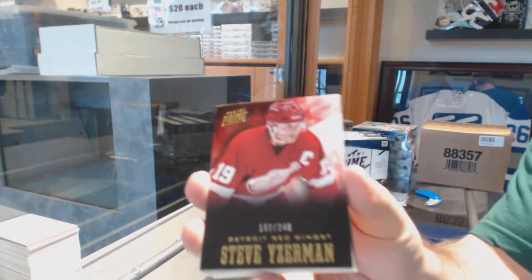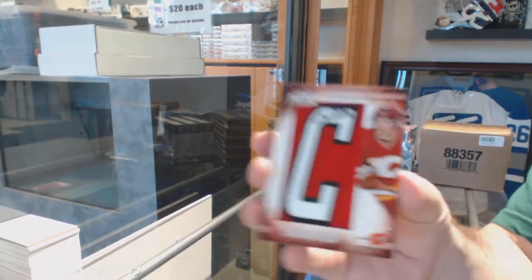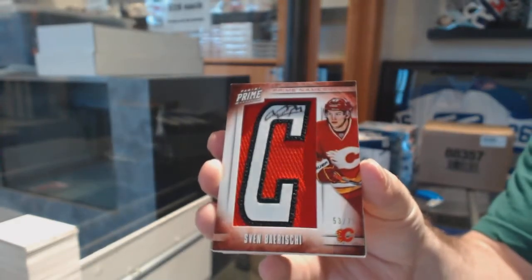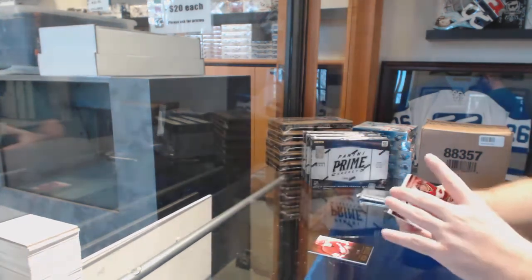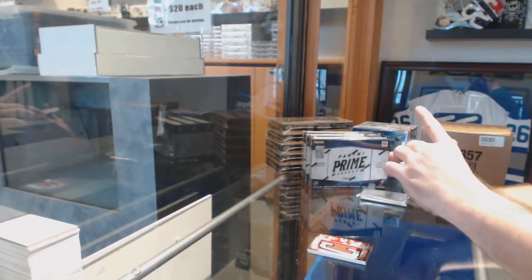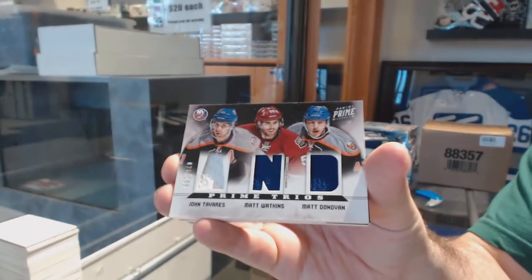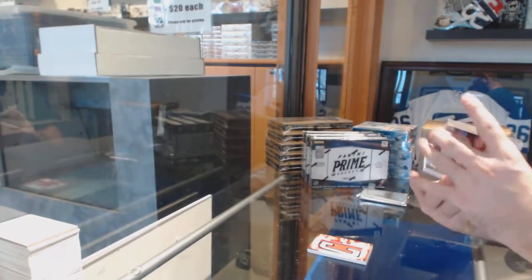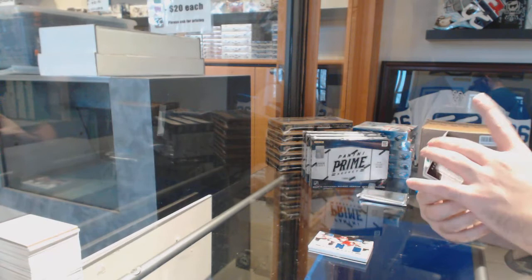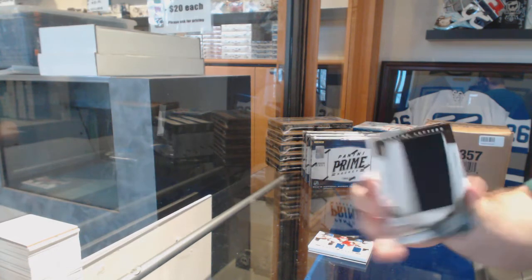Start off for the Red Wings, 249, Steve Yzerman. For the Calgary Flames, 75, Sven Baertschi. Calgary Flames. Number 2/100 triple jersey for the Islanders of Tavares, Watkins, Donovan. That is cool. For the Penguins, genuine letters number 27, Pat Falloon.